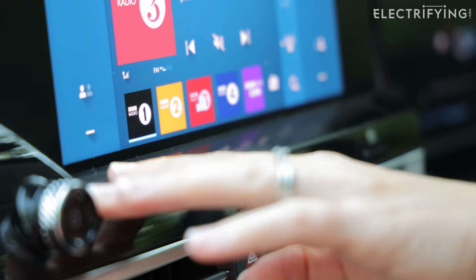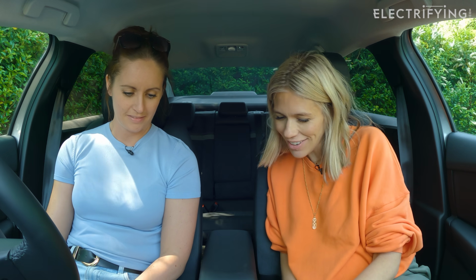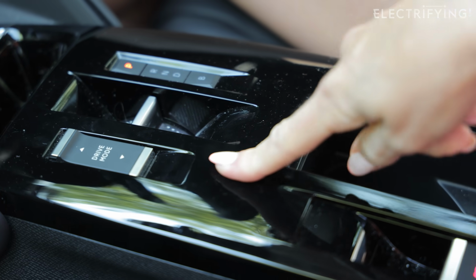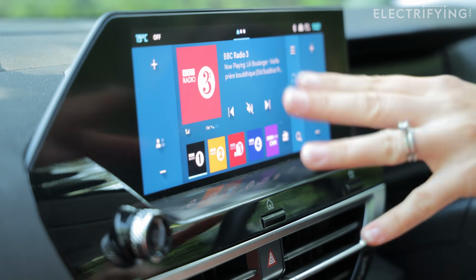I feel like it's all a bit higgledy-piggledy and it's just been randomly put together and hasn't been very well thought through. And then this sort of black, shiny, plasticky stuff, which I know is very on trend and seems to be everywhere. I just don't like it because you just cover it in your fingerprints. It's everywhere, and dust shows up. It's cheap. But nice 10-inch screen, as you said.